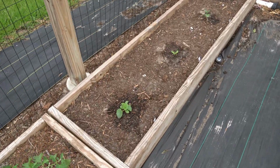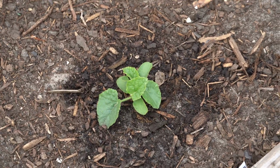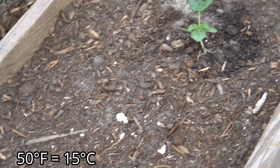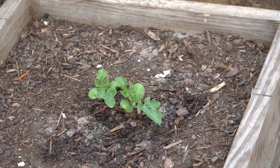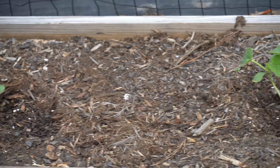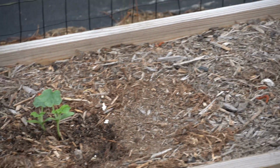And then over here we have our watermelon, which are extremely tender. Not only can they not take a frost or freeze, they don't even like temperatures below 50. So I'm happy to say that there doesn't appear to be any damage. They're not even upset. I guess the temperature plunge was so brief that they're just fine. And they're happy with life.